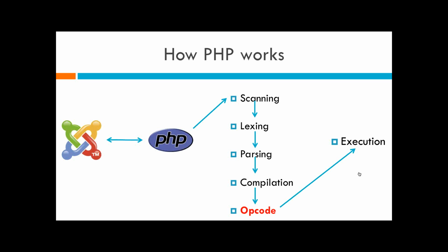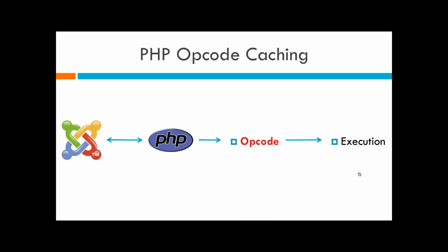So in order to transform the PHP code to the so-called opcode, PHP has to perform some extensive tasks, and this is executed every time a new request is made. So scanning, lexing, parsing, compilation, these are all stages that you don't need because the final result is one and the same. What opcode caching does is that we can actually skip those stages and get directly to the opcode.